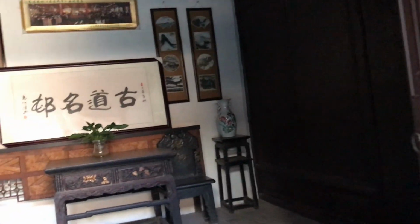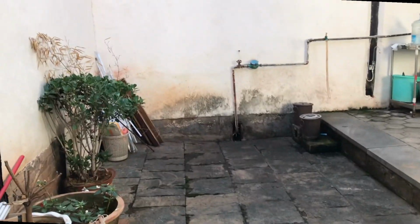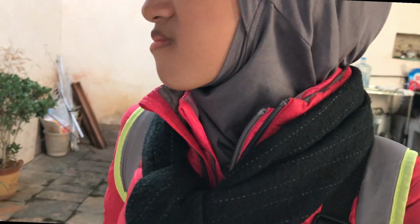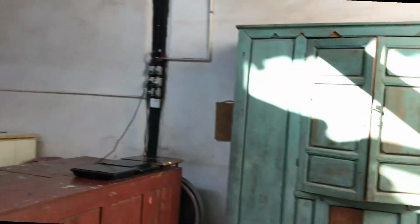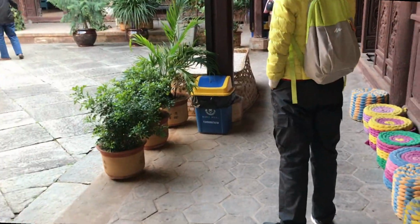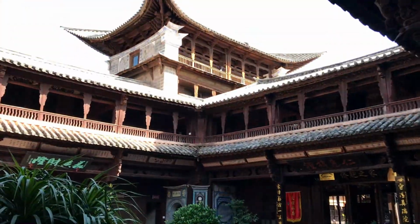I guess this is someone's house. Look, this is a kitchen, I think. Look at the cabinet. It has a certain smell here. Look guys, this used to be the kitchen. I like this cabinet. Actually, this cabinet's nice. It's cool. You can also climb the rickety stairs to the top floor of the mansion for a view across the old town rooftops of Donglianhua.